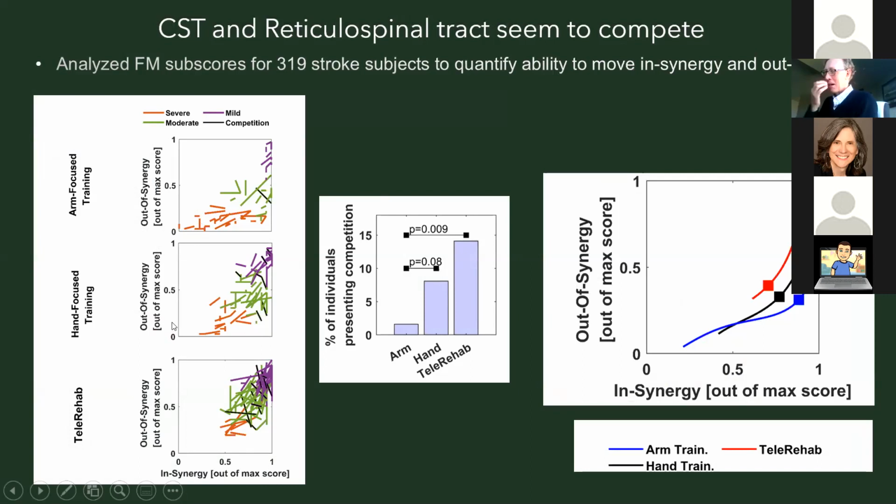You'll hear therapists talk about patients needing to break out of synergy. So we thought if they're going to break out of synergy, they should progress up in synergy for a while, and then suddenly break out and progress up out of synergy. And you can see we do find these kinds of shapes, kind of an L shape where you go like this. This is all chronic patients, and it's showing the benefit they got from robotic therapy, or the control therapy, in fact.